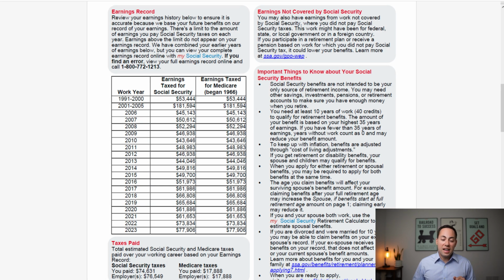This next page shows Paul's earnings history, and this is a really important section to review. I like to look for gap years, in particular years with zero earnings, just to clarify if you worked in that year or not, because if you worked, it's possible your employer forgot to pay the FICA tax, or it's possible it was recorded incorrectly. Now for Paul, all of his earnings look good here.